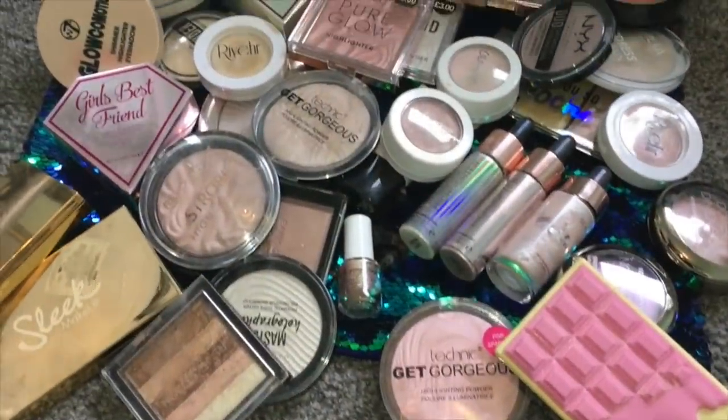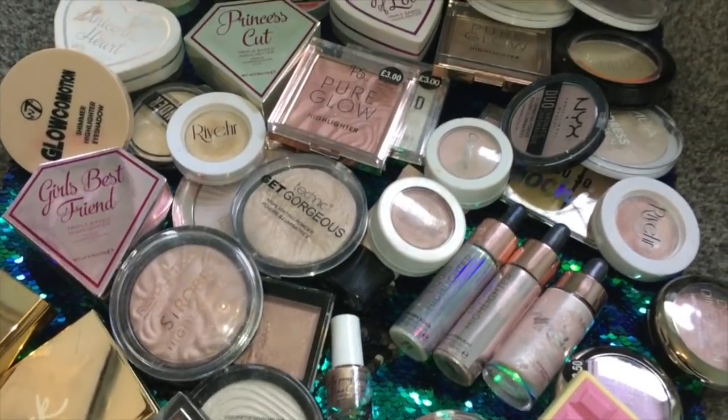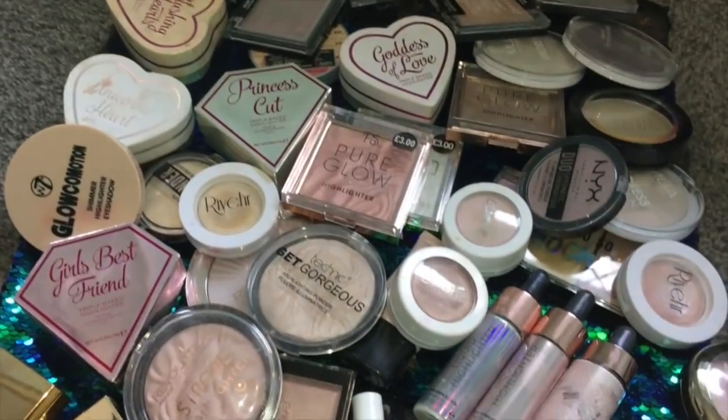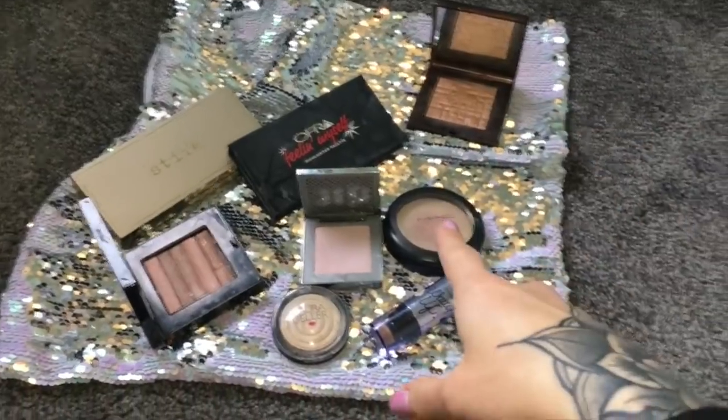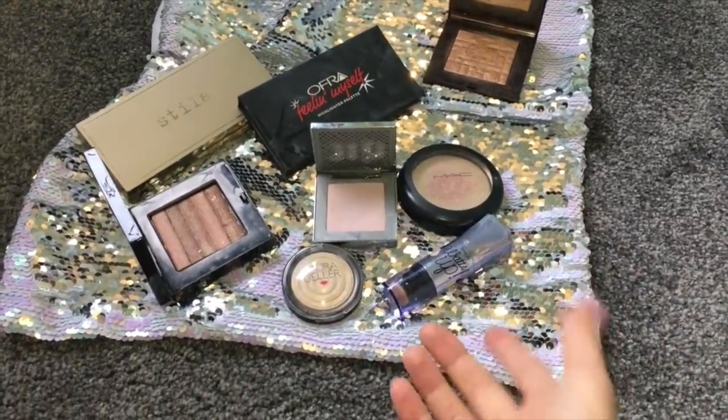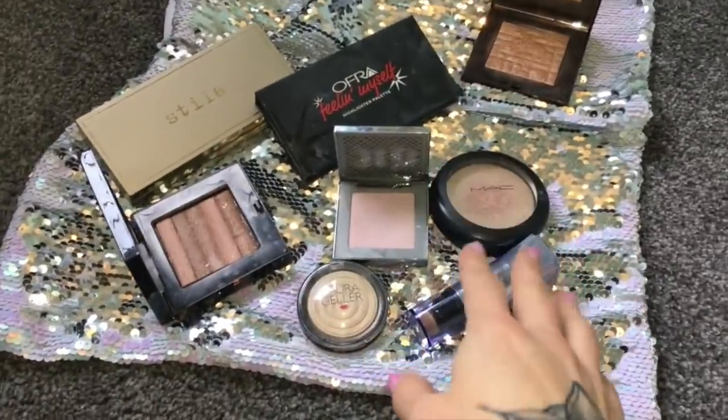So today I'm going to be doing a highlighter declutter. As you can see, I've got quite a lot, and these are just my drugstore ones. And over here we've got my higher end ones. As you can see, there's definitely not as many.